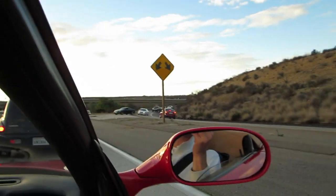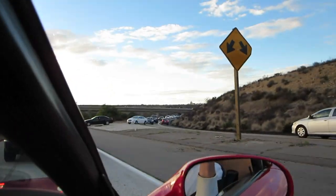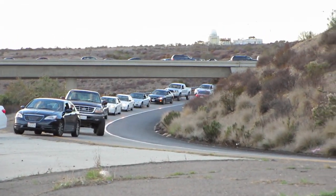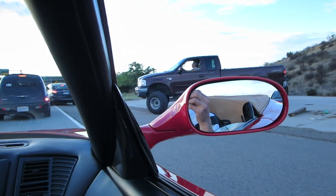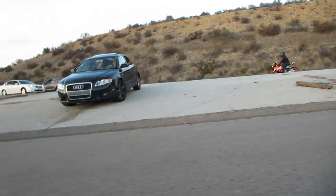Didn't make it over the berm, so we had to come down into oncoming traffic of the 15. And that guy's going on. Oh my gosh. They're getting on the 15. Wow. Take a hint, bud. Oh my god. There's what we couldn't make it over. So we had to go the long way around. The 540 wouldn't make it over that either, Colt. Although I think I could get the M5 over that at an angle. Maybe.